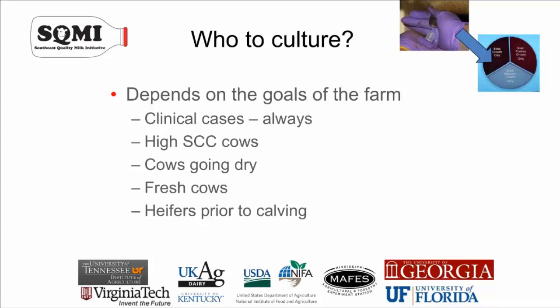So the use of this tool, although it seems obvious that we would use it during clinical mastitis, can be used in a variety of different ways on the farm to really suit the needs of an individual producer. So you've got to take your blinders off and think of it with a broad scope as opposed to just thinking of it in terms of clinical mastitis. But how we use the tool and how we interpret the results are going to be the same no matter where you use it on the farm.